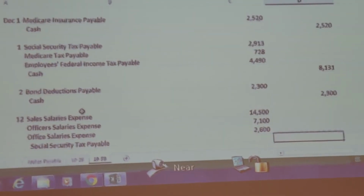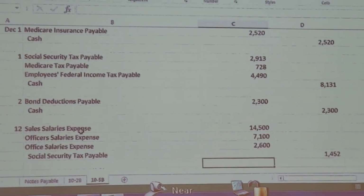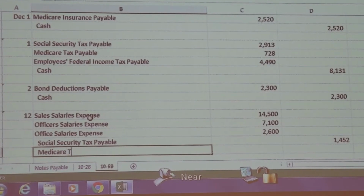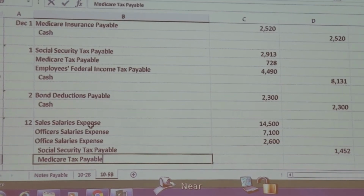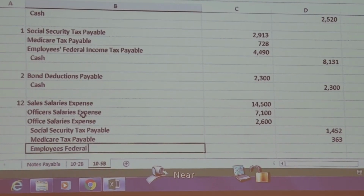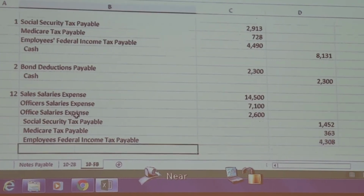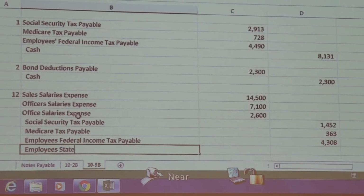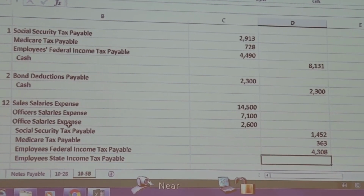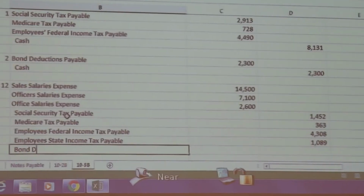And the reason we don't put the word employees on Social Security tax, in our book anyway, is because they have the employer share and the employee share going. I have seen them put in separate accounts too. But I think it's easier in one. I have to look back to see what these accounts were called. So bond deductions payable.